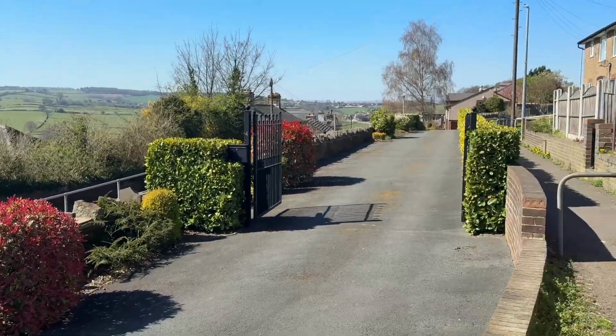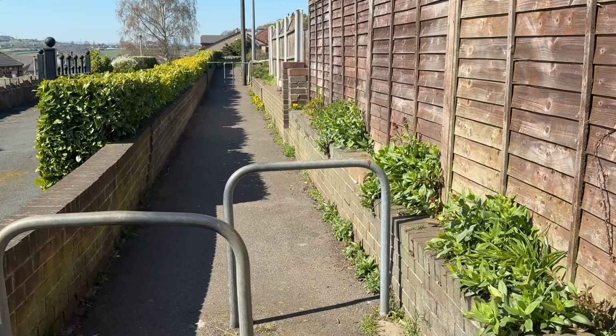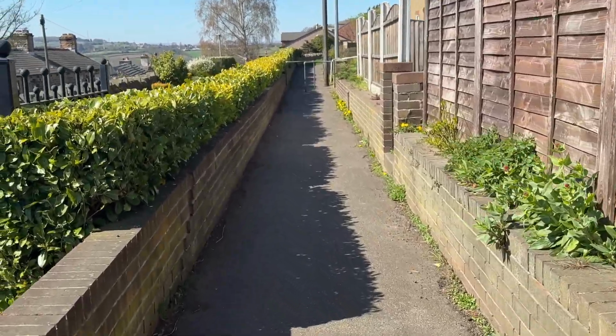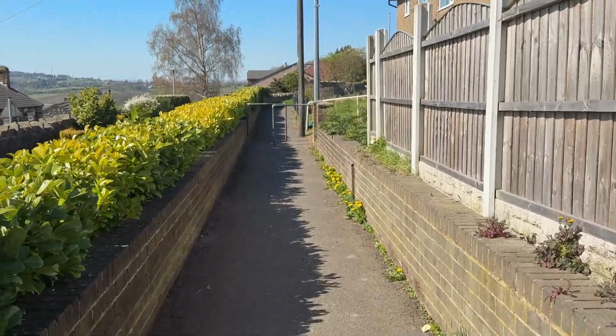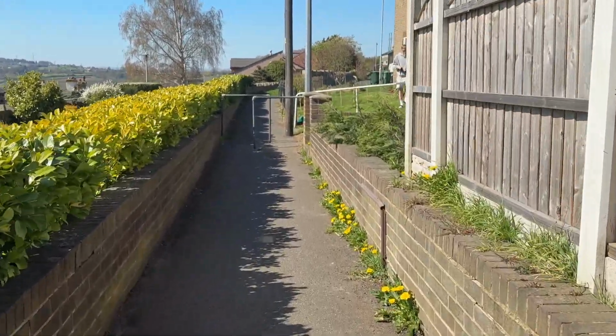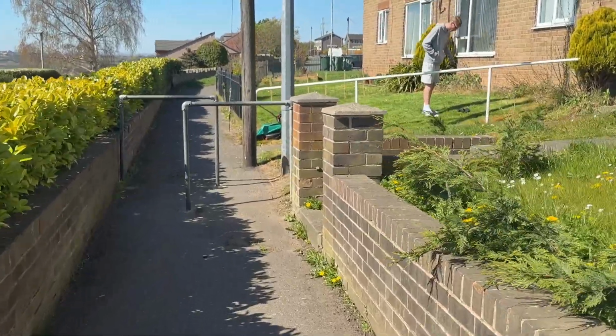Now those gates are just for that number 4, I would think. This is where we need to walk. Otherwise we'd end up in a dead end up someone's drive. You can see it becomes a road up here.